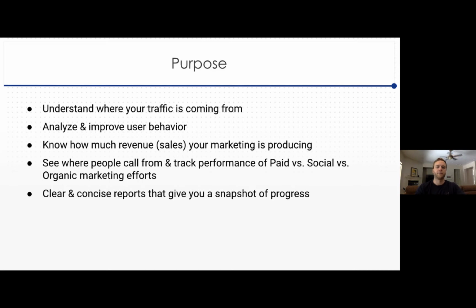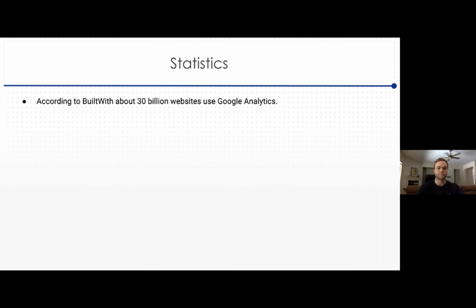And they also are what are going to drive your reporting, right? Giving you clear and concise reports so you can see snapshots of your progress every month, every 3 months, however it is. You want to make sure that you're on the right track. And there's no reporting if you don't have analytics. You have to have it set up correctly. Here's some stats. About 30 billion websites use Google Analytics.